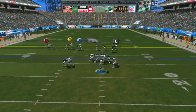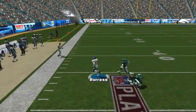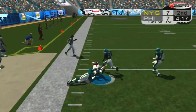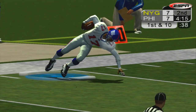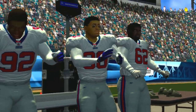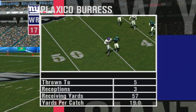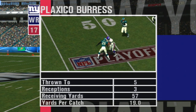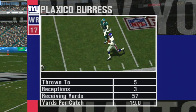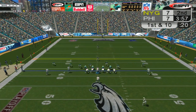He drops back, clean pocket, going deep. Plexico makes the catch, pushes the defender out of the way, and finally tackled down at the 36. What did I say about having big weapons on offense? That riled up the sideline again. Big play after big play. Boys, I think we have a shootout on our hands. He just yoinked that out of the air for a big play. That was Plexico's 3rd catch, 2nd on this drive, and he's already over 50 yards in the game.